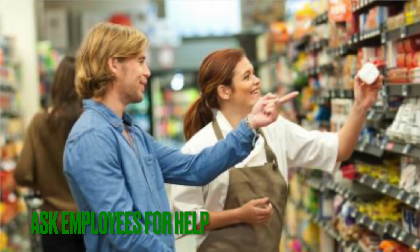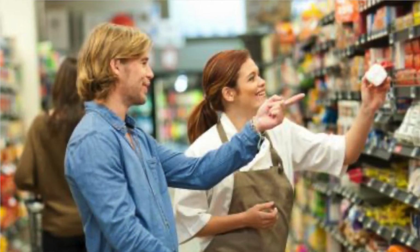My next tip is ask for help. You want to ask the employees for help. This is something that I struggle with as well. I just always feel like I could find it on my own. And this actually caused me to be in a store for way longer than I'm supposed to be. Just don't be scared to ask for help. If you can't find an item, it's faster to ask for help and just move on, because time is against us. The faster you're able to shop and check out, the faster you're able to jump onto your next order and make more money.